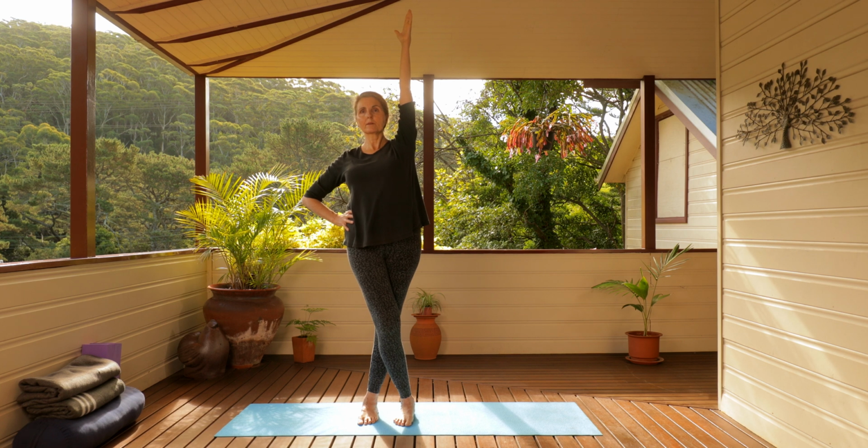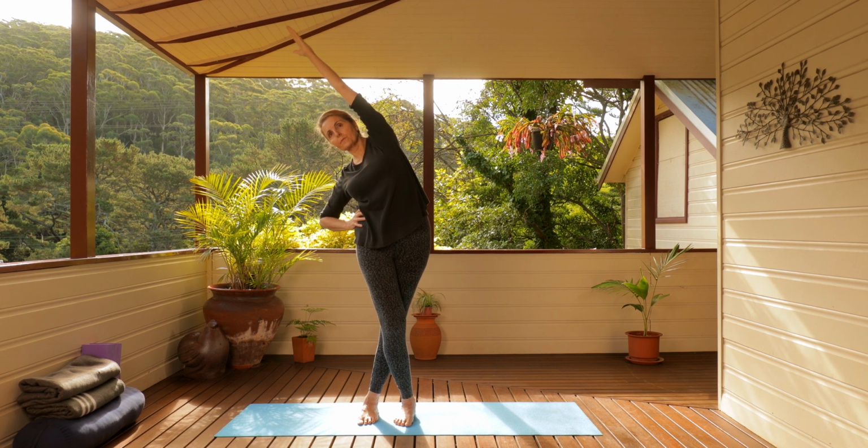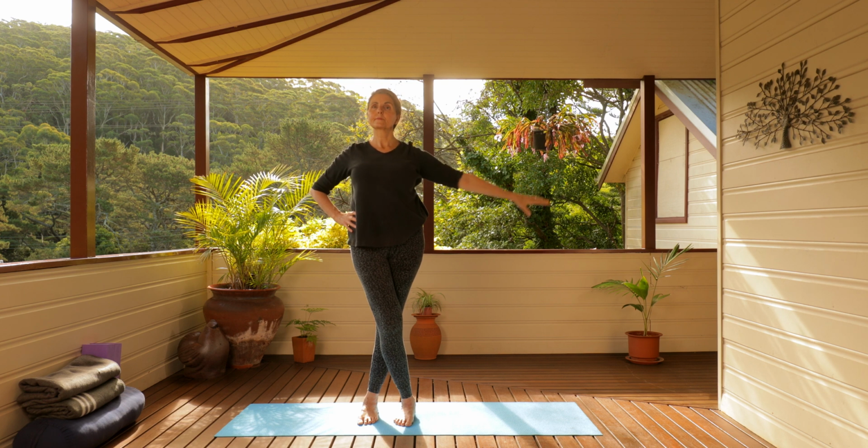So let's go. Keep that right hip moving forward. 1, 2, 3, 4, 5, 6, 7, 8, 9, 10. Pause. Another 10. 1, 2, 3, 4, 5, 6, 7, 8, 9, 10. And then just gently release the hand down.